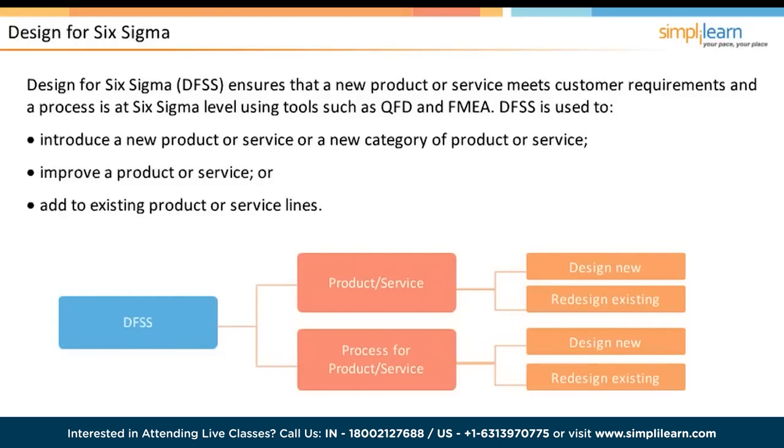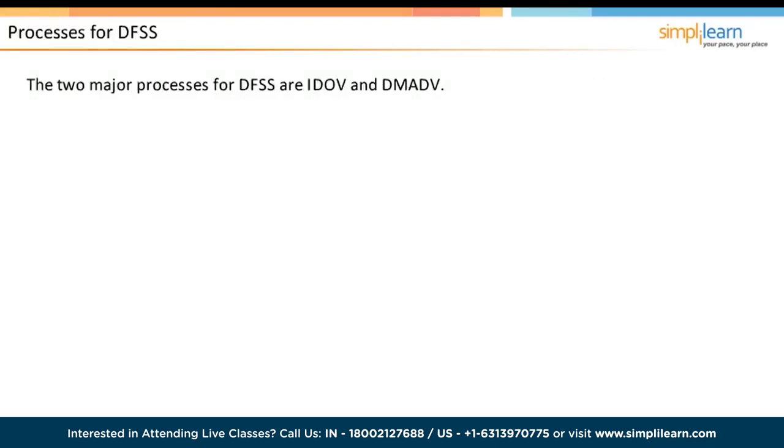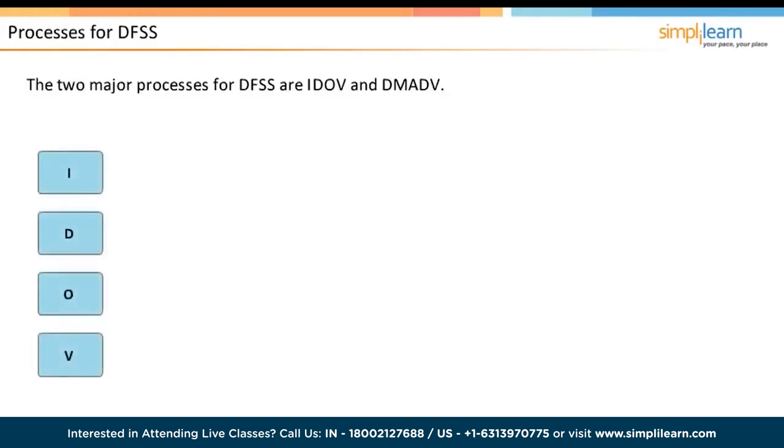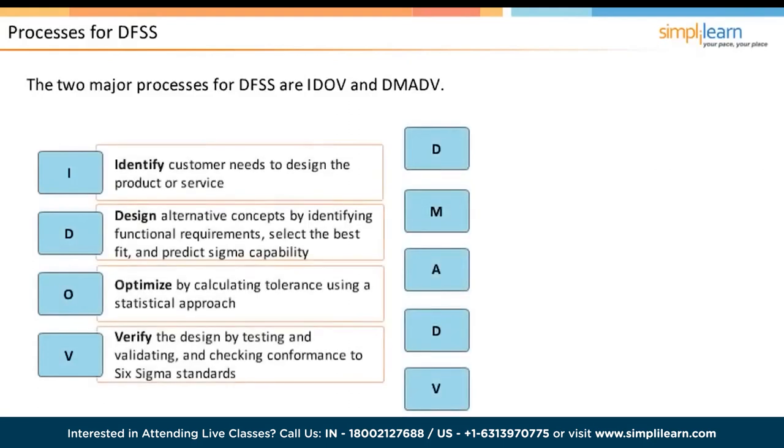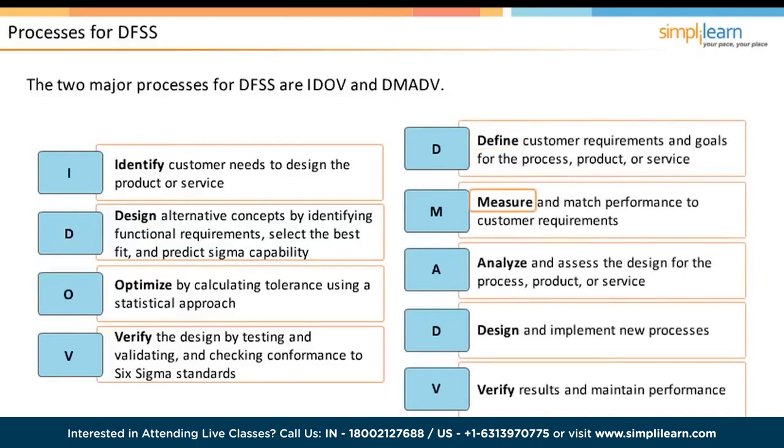The two major processes for DFSS are IDOV and DMADV. IDOV stands for Identify, Design, Optimize, and Verify. DMADV stands for Define, Measure, Analyze, Design, and Verify.